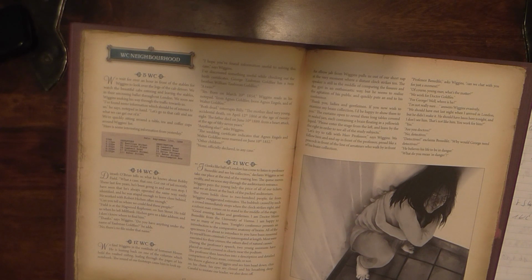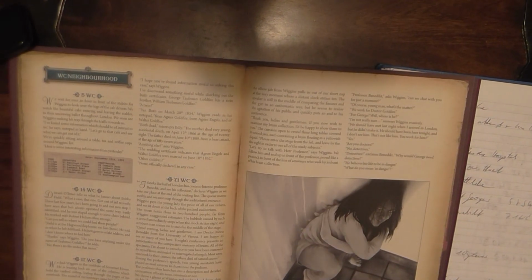The curtains open to reveal 3 long tables covered in sealed jars, each containing a brain floating in a yellowish liquid. Please enter the stage from the left and leave by the right in order to see all of the study subjects. "Let's try and talk with the professor," says Wiggins. We follow him and end up in front of the professor, proud like a peacock in front of the line of amateurs who walk by in front of his brain collection. That's something you don't see every day.